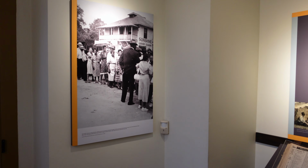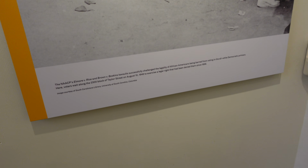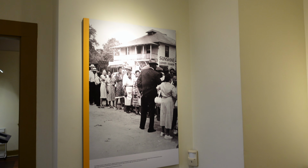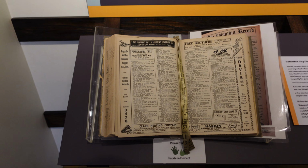She's nice to let me do a walkthrough. NAACP. And this is Elmore versus Rice, Brown versus Baskin. The lawsuit challenged the legality of African Americans being barred from voting in the all-white Democratic primary. And going through more of segregation. Yeah, even the telephone books were segregated.